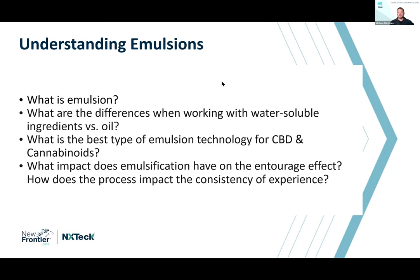Certainly, from my point of view, I think that there's a best way. But I will say to most of the people that are looking for an emulsion, the best emulsion for any specific application or customer is the one that ticks off all the boxes that you can, based on your specific needs and your specific requirements.